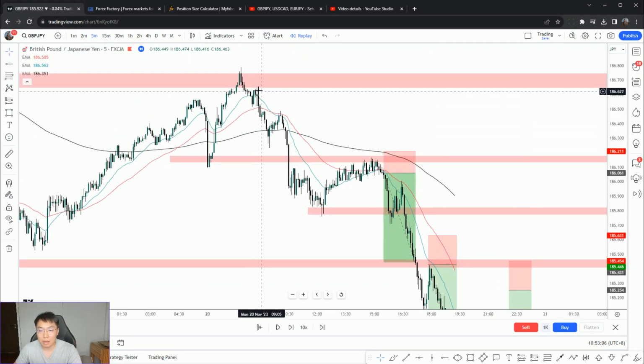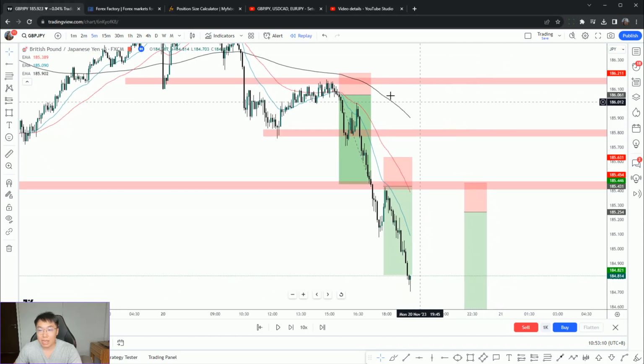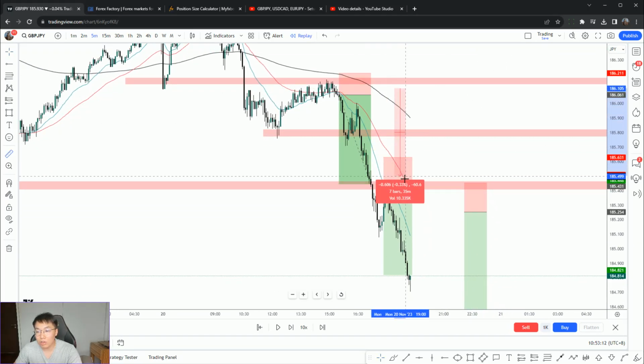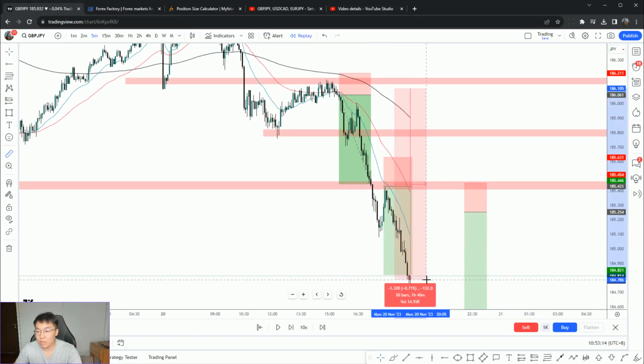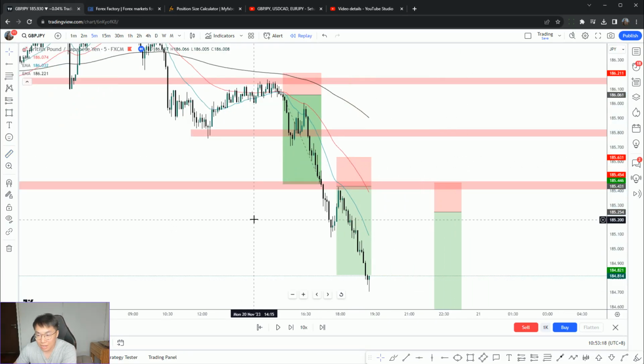I'll say apart from this one, apart from this 90 pips move, I was able to capitalize on all of these remainder. So all of these 130 pips, I was able to cash all of them. So it was a blessed day.